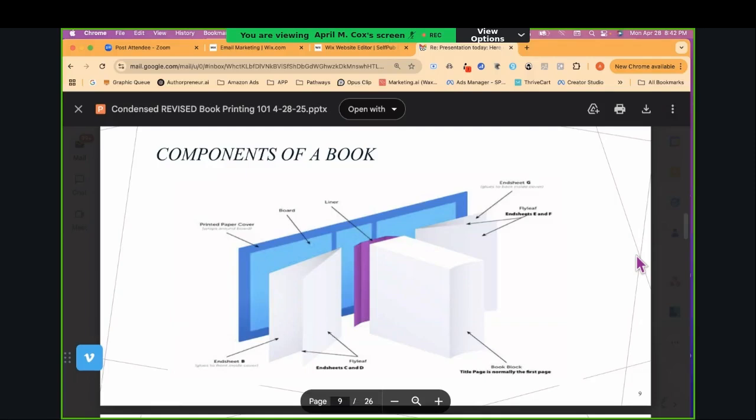The reason why I want to show you the components of a book is, we're assuming it's a hardcover book. Yes. Because different printers or different people name different parts of the book differently. So if you're talking to another printer or designer, formatter, or an illustrator, you can talk to them with this visual. If they're using a different terminology, you can clarify what they mean, and then you're going to be on the same page. No pun intended. So if you look at that, where the blue one is, that's actually your board.